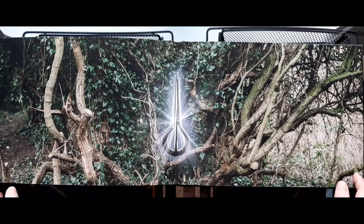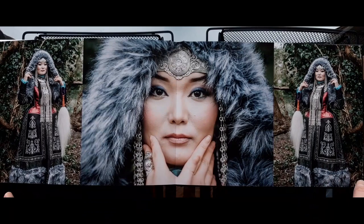And the paper is very thick and glossy. I really like it. The quality is amazing. It's impressive quality. Very steady.